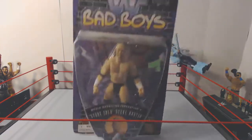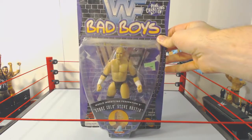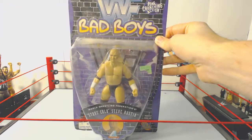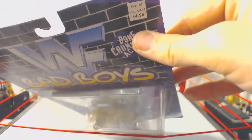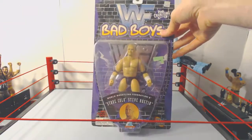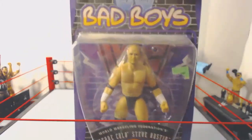And next up here we got Stone Cold Steve Austin and WWF Bad Boys bone crunching action. And as you can see up here, price tag of $4.96. Right there, $4.96. So a little bit cheaper than what we're paying for, figures these days. But you can see detail, not the greatest there.